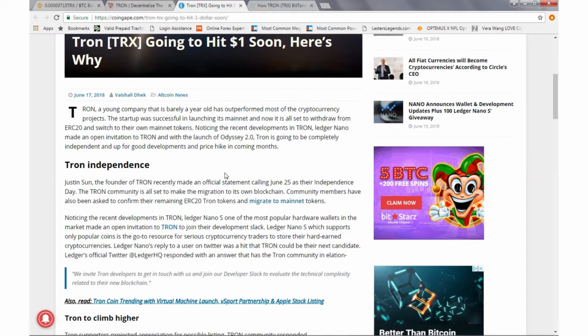Basically they've set up a $10 million reward for anybody that can hack or break into the system. So they're trying to have everybody attack this system to see if it's hackable, to fix the kinks and all that stuff before the mainnet launch. And so far, from what I've read, it's been really, really successful.